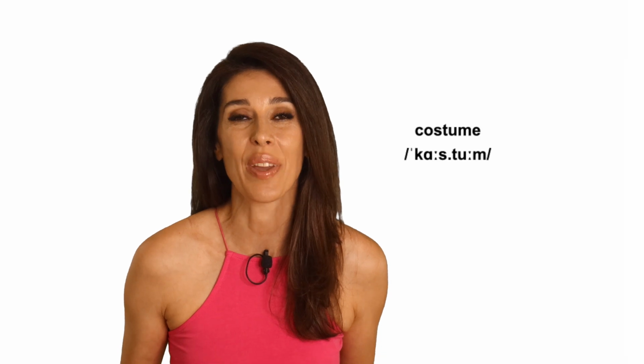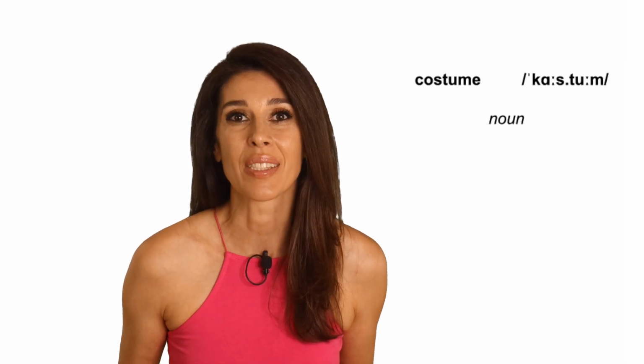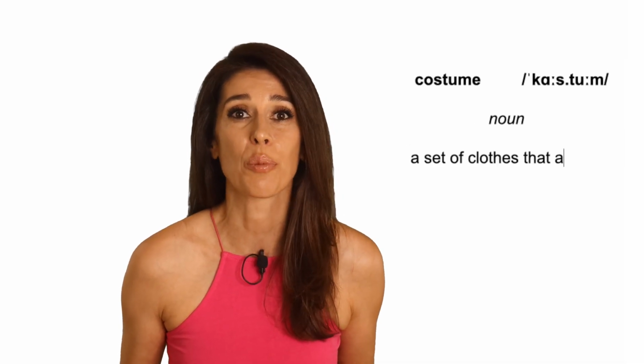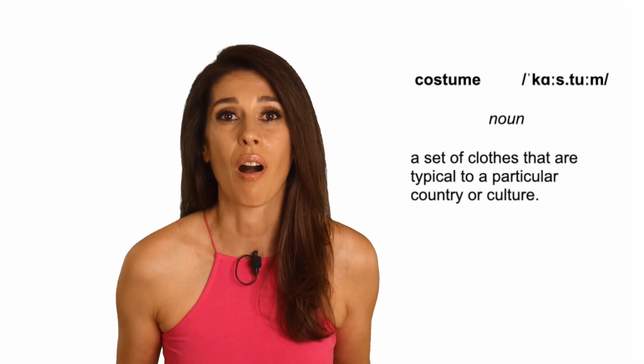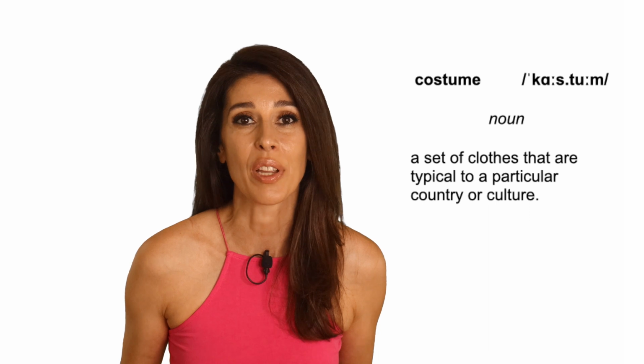The next pair of words that baffles many non-native speakers is costume and custom. Costume is a set of clothes that are typical to a particular country or culture. People usually wear costumes during cultural celebrations. Actors can also wear costumes when they perform. Probably the most popular day when many people wear costumes is Halloween.